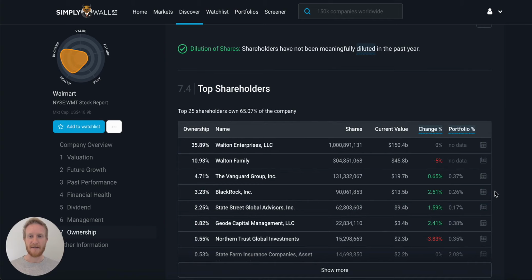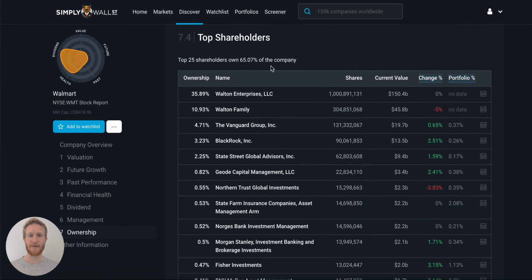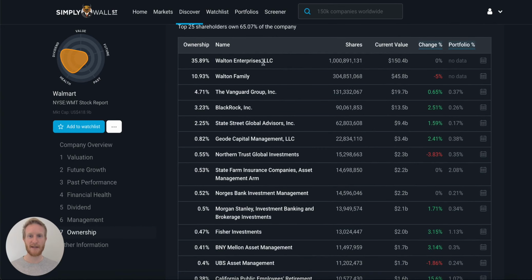Now, this here shows me top shareholders. So I can see here that the top 25 shareholders own almost 2/3 of the company. And as we thought, it's the Walton Enterprises LLC and the Walton family that own almost 46%.